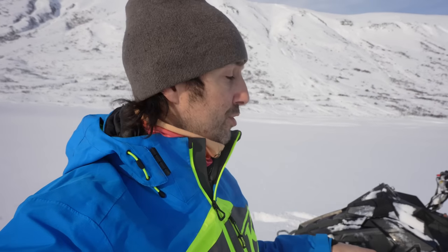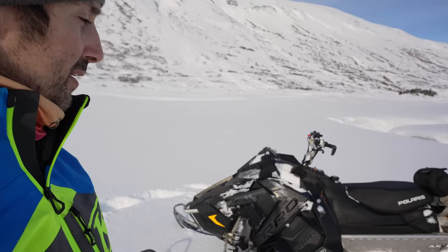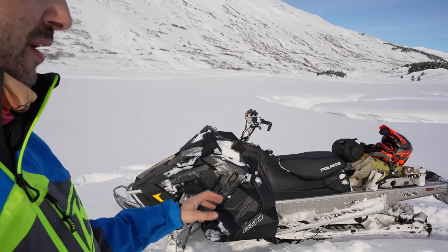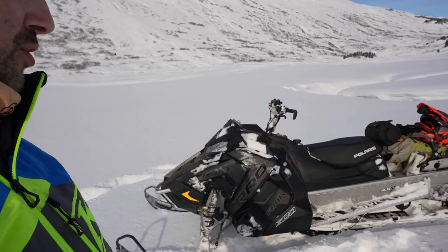Another really big advantage to a 600cc snowmobile is the oil use and gas use. It just consumes less oil and gas. So you're not gonna be spending a whole bunch of money on oil and gas like you will with a larger engine snowmobile. It'll just get you further.